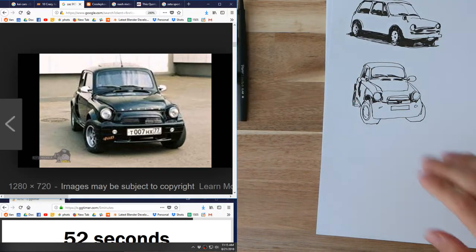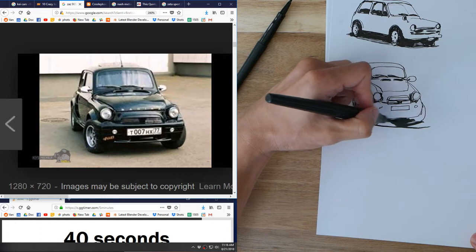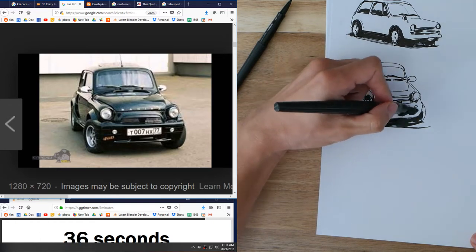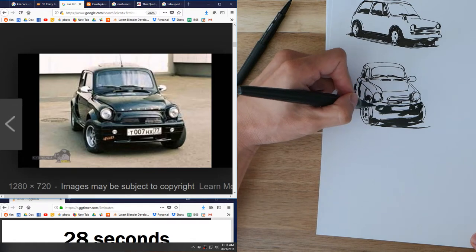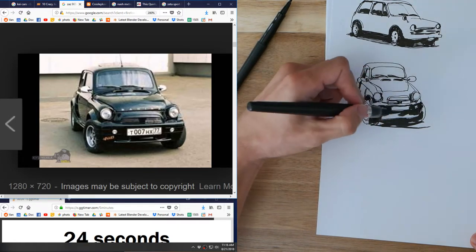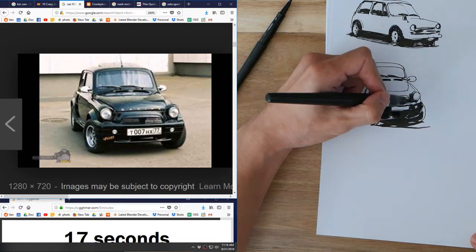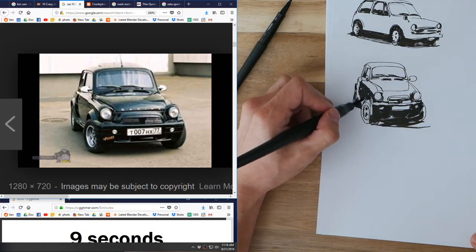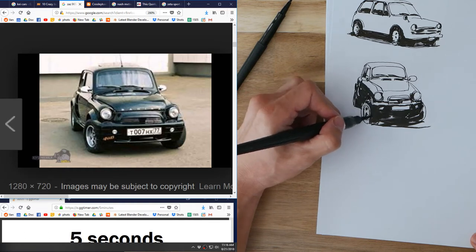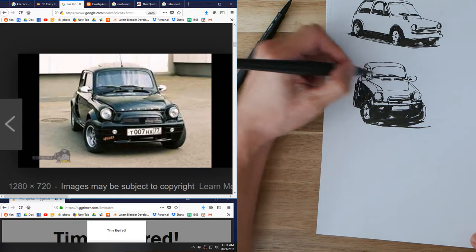Okay, 54 seconds. That's shadow time. Actually, I think the whole thing down here is all dark. Make it dark. The whole entire thing. Make it dark. There we go. Okay. There it is.